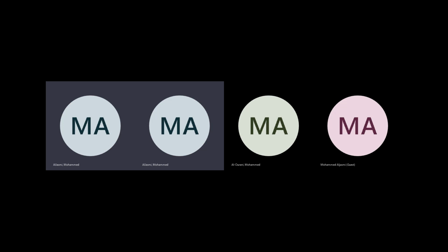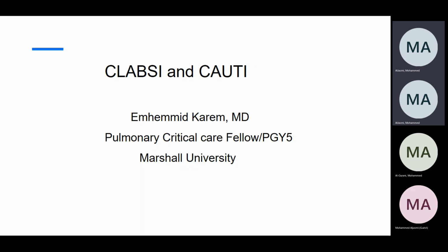Knows about it, especially about the central line, but we're going to start with what's going on here. The arrows don't work. No, just try to click on the screen.